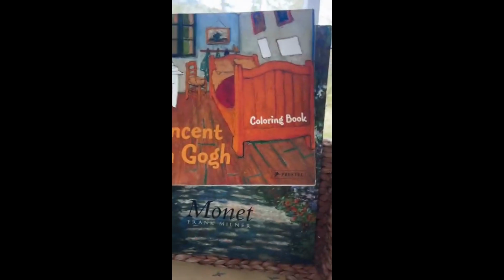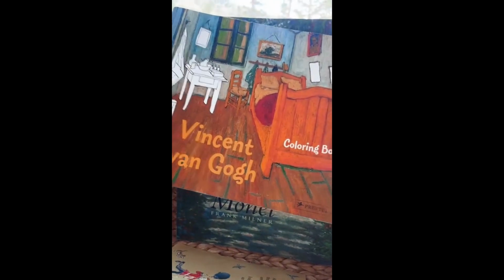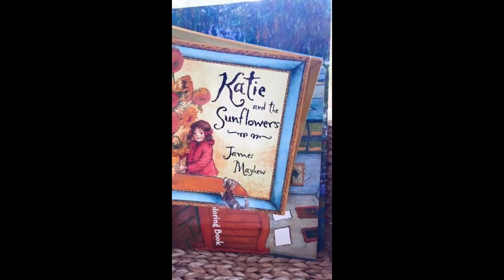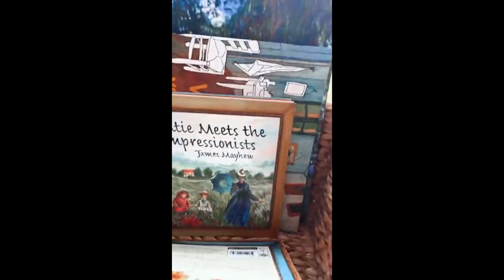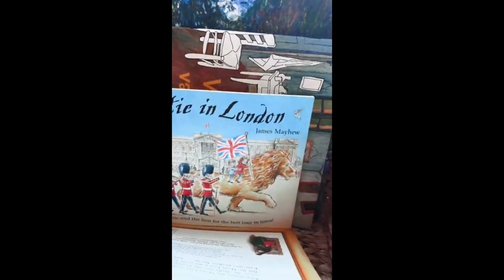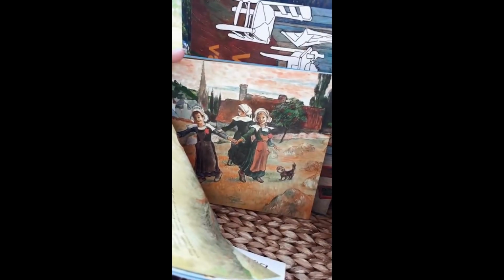Then, of course, there's all sorts of coloring books that you can find at art galleries, some of my very favorite places to be. Vincent van Gogh. But this entire series, Katie and the Sunflowers by James Mayhew, they introduce you to various art and artists, and I really did enjoy every one of these stories. Also cannot give these ones away, but the art is beautiful, and so are the words.